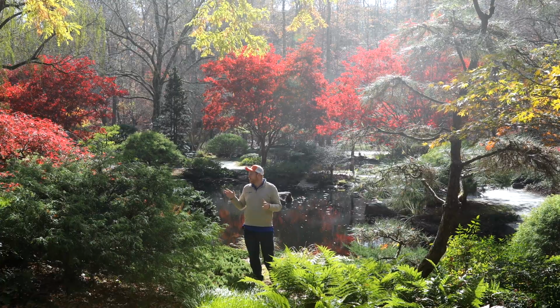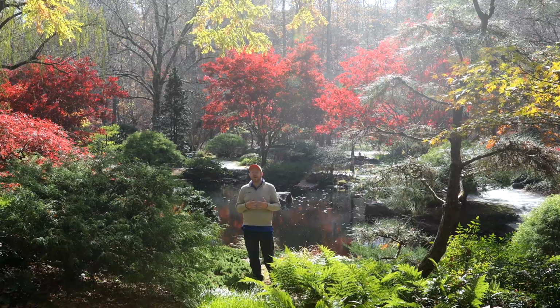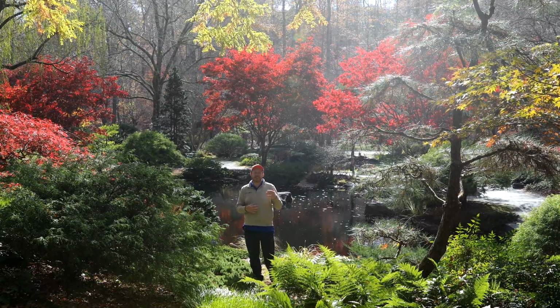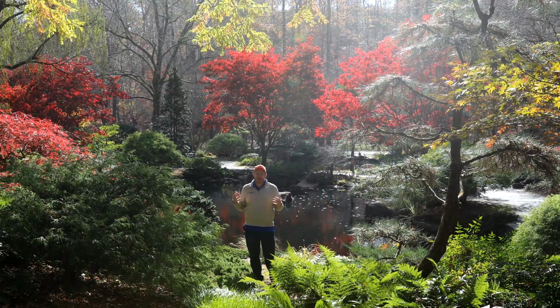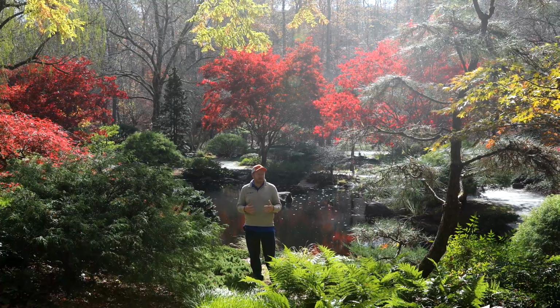Mr. Gibbs was just walking around and told us that if people become a member, he's set this whole garden up so that you'll see something completely different every 3 weeks, whether it's the azaleas in bloom, the tulips, the Japanese maples in spring or fall color. There's always something exciting going on here at Gibbs Gardens.